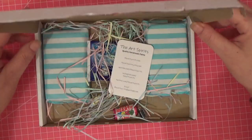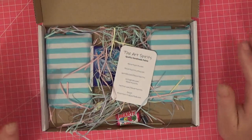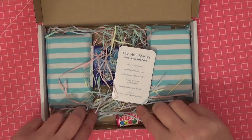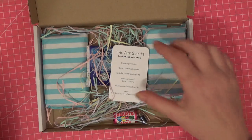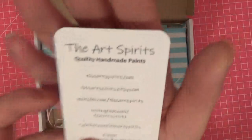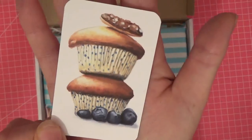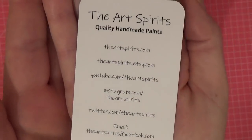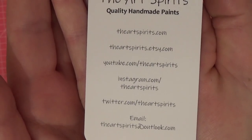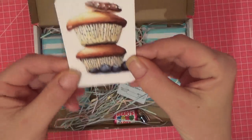So if you order anything from Rebecca over at the Art Spirits, she is a stickler for detail, as you will see. Look at the presentation in this box. So here is her card. Her business card, look at that, even that's gorgeous. I will link everything down below, so if you can't catch any of that, I will link it all down below for you. Isn't that cute?